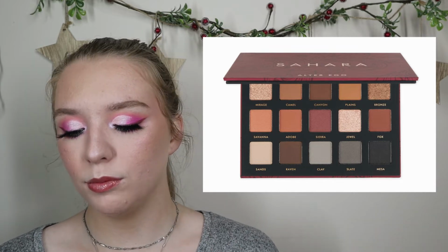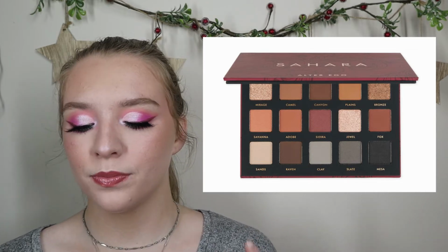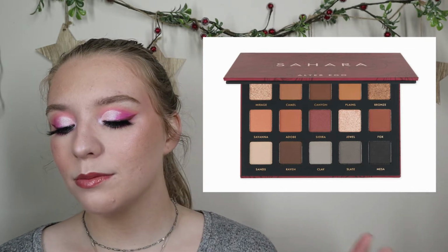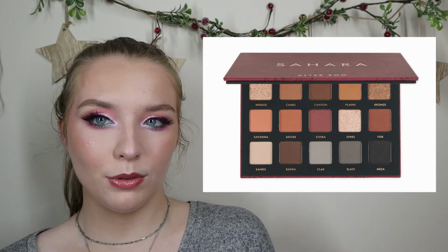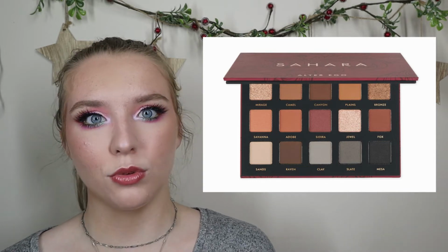Another thing that's kind of holding me back from this one is the fact that it's all matte, which isn't a bad thing. It's just I like to mix some shimmers in, so I don't really know if I will ever buy that palette. I'm really waiting for Alter Ego to come out with some more products that I really want to try. I mean, right now I think free shipping on their website is only like 25 or 30 bucks, so it's pretty inexpensive compared to the usual 50 or 60.